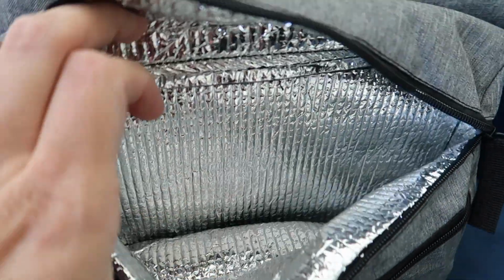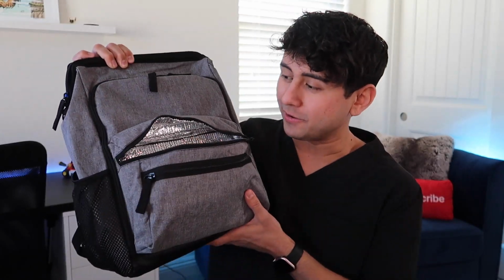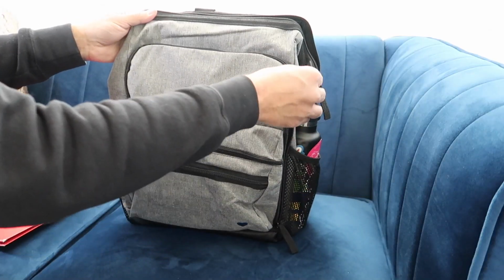Now this second pocket is pretty cool. I don't have anything in it right now, obviously, but it's an insulated pocket, so you can carry snacks if you have a cold water bottle. Let's say like a normal water bottle like this, and you want to keep it cold, you can throw it in here, or if you have an ice pack with a snack that you want to throw in here, you could throw it in there also. But I just thought that was a really cool feature and one of the reasons why I picked up this bag. Moving on to the second to largest pocket.